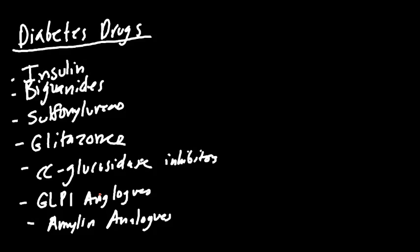Welcome everybody. Today we will be talking about the different types of diabetes drugs. As you see here, we have quite a list to discuss today. We're going to start with insulin, the big insulin. As we work down toward the bottom of the list, they're not as important. However, these top 5 are going to be your big diabetes drugs. These are going to be your mainstay.